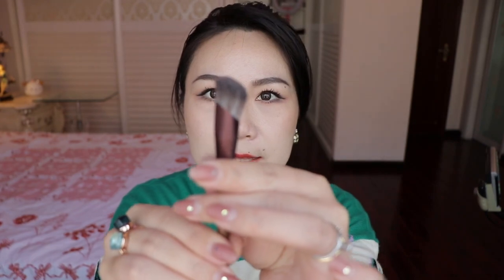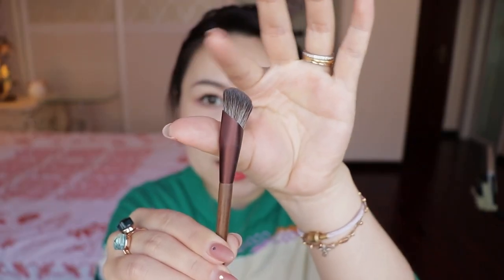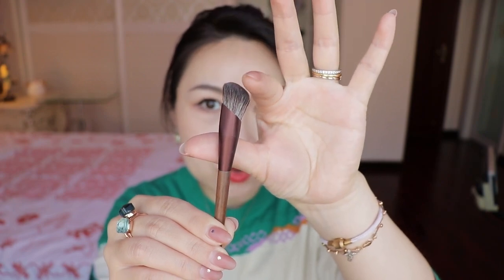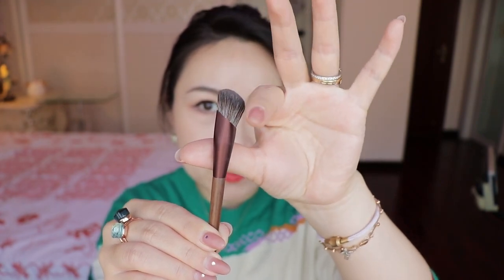Besides, if you look at the angle, it's not completely flat, neither curled too much. It has a good tipping point over here. Therefore, it literally matches your under eye shape. Besides, the hair itself is really soft. Even for under eye use, you literally just feel like your finger patting it off.